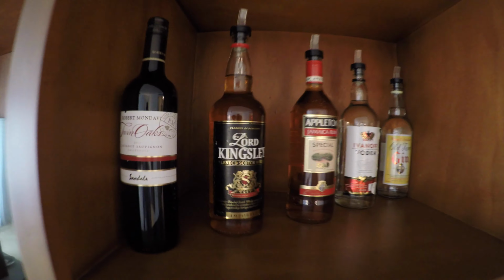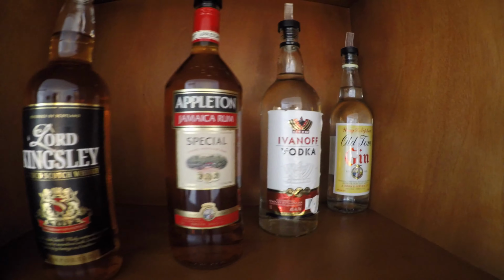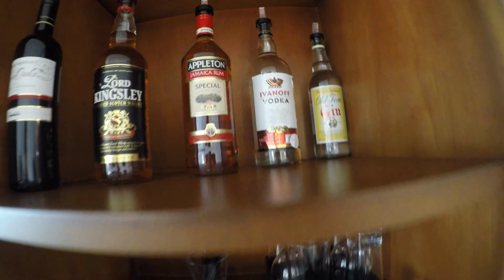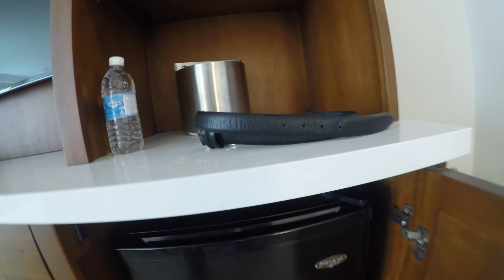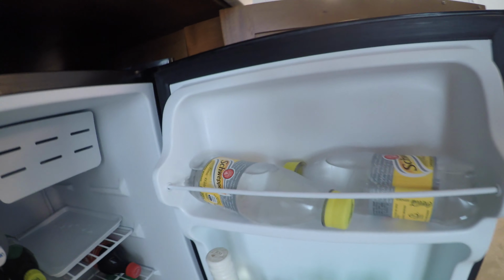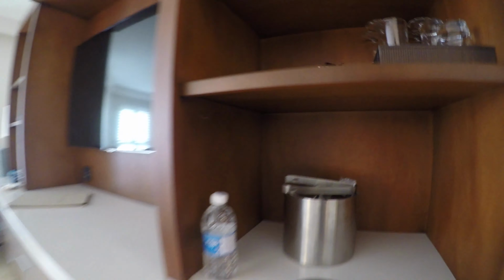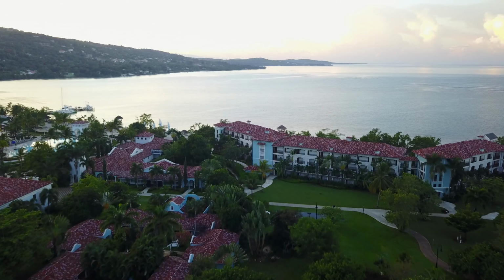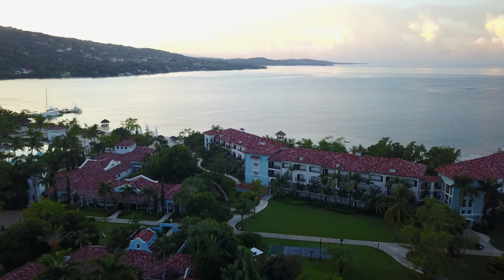Some of your favorites, I'm sure. Got Lord Kingsley, Appleton Rum, Ivanhoe Vodka, and of course, Old Tom Gin. Now, this room had been lived in for about 7 days by the time I shot this, so the normal bottle of champagne you would have there and the numerous cans of Red Stripe are obviously missing. But they restock this every day, and not to worry if you somehow miss them. It's just a phone call away to the front desk or the concierge, and they will come right up and restock everything.